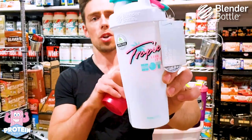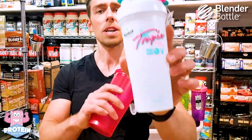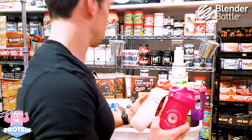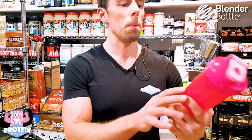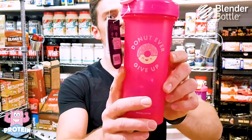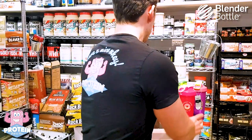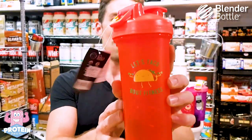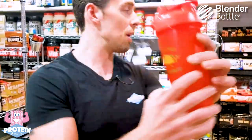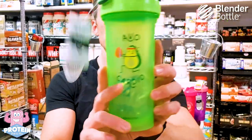We've got Tropic Like It's Hot. So great standout colorway there with the pink and the green, it's more of a summer appropriate one, but I loved the look of that. So very kind of 80s and over the top. Donut Ever Give Up. So cute and pink, two-tone thing on top there, and cool logo. We've got Let's Taco Bout Fitness, explains itself. We have got, this is something we wanted before Christmas, didn't make it, Avocardio.